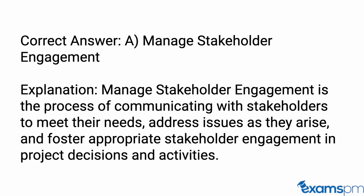Question 102. Which document is used to provide a high-level overview of the project and acts as a reference of authority throughout the project's lifecycle? A. Project management plan. B. Project charter. C. Project scope statement. D. Business case.